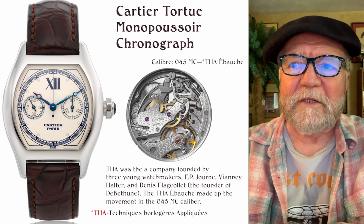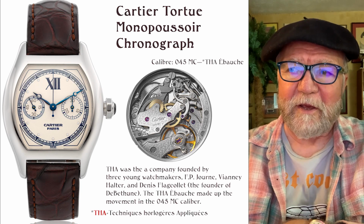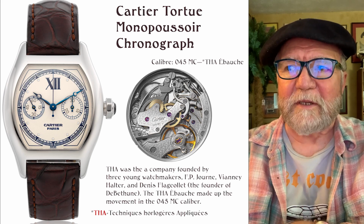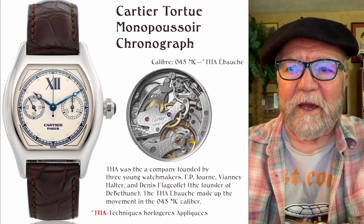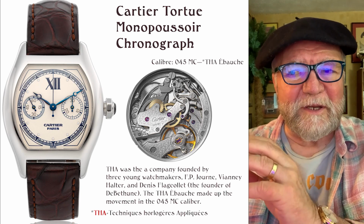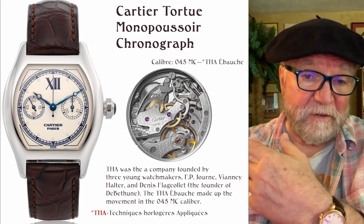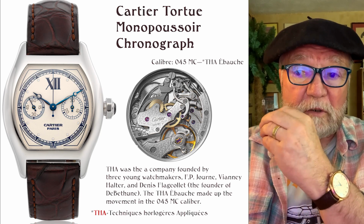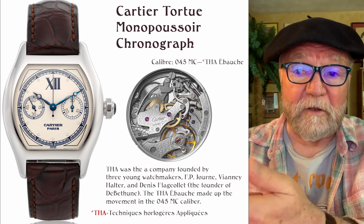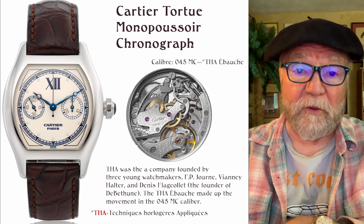Now, this one is called a Caliber 045 MC. MC is for Manufacture Cartier. Well, what it has in it is something much, much better. It's a THA Ibos. And the Ibos is from THA, which stands for Techniques Horlogères Appliquées, and it was founded by F.P. Journe, Vianney Halter, and Denis Flageollet. He was the guy who founded De Bethune.